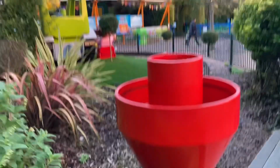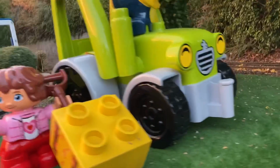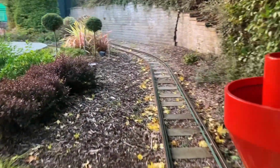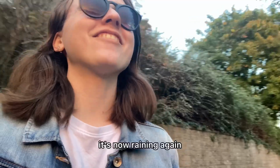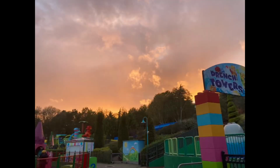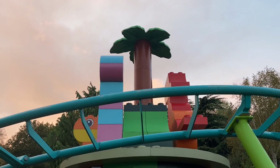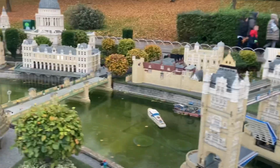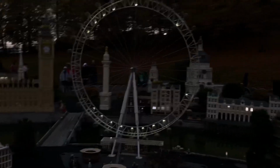Sky looks pretty. This is so cool! Yeah! It's not raining again. There you go. That works.